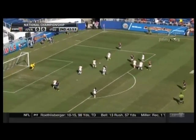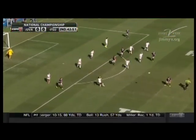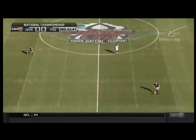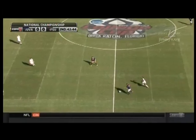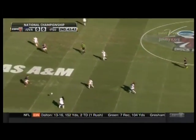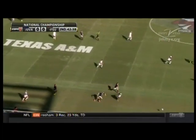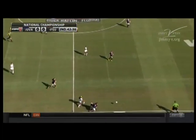Here's Virginia now, top of the box. A left-footed shot is blocked. Getting in front of that is Kirsten Crowley, who saved one off the line against Stanford. Keep that shutout streak going. Florida State has not been scored on in 585 minutes. It was remarkable in itself.